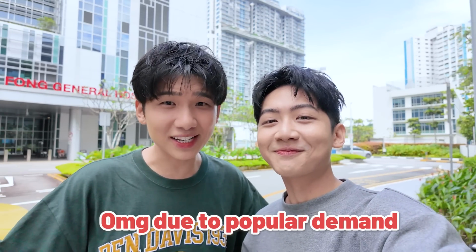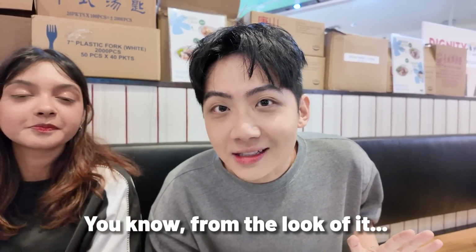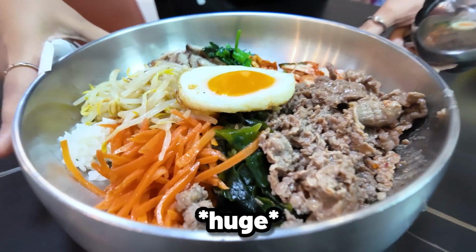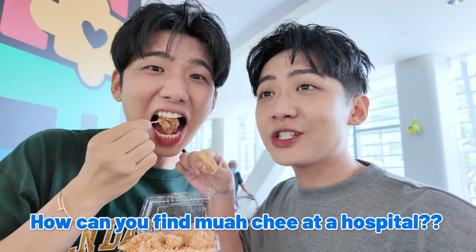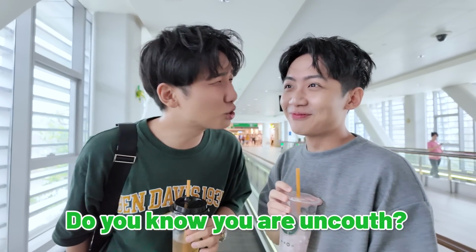Oh my god, due to popular demand, we are eating hospital food again! From the look of it, my stomach is growling. Our bibimbap. Wow! I just want to say, how can you find mochi over at a hospital? Hey! You know you're uncouth?